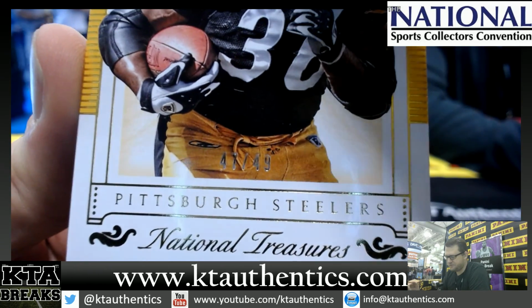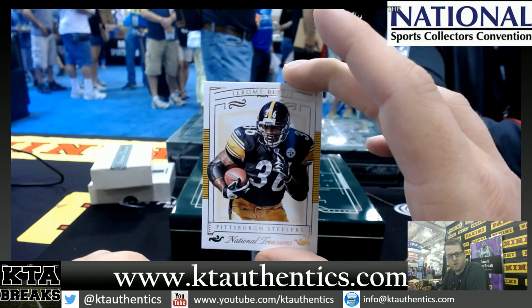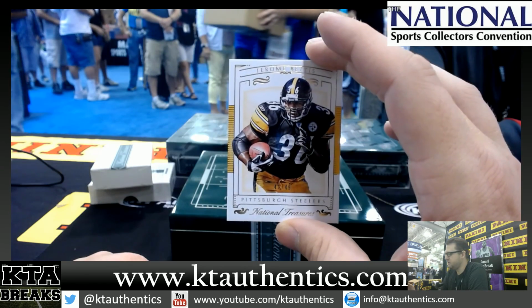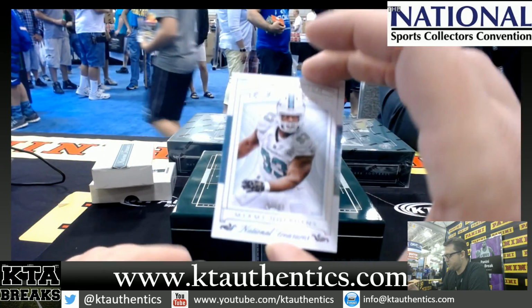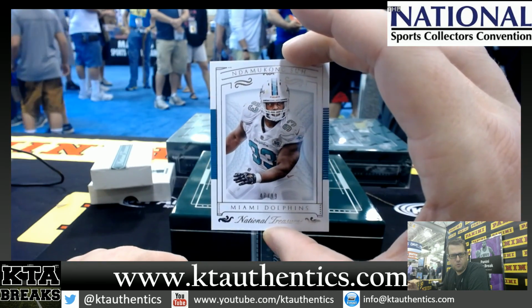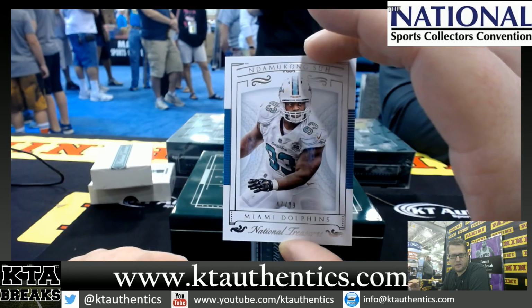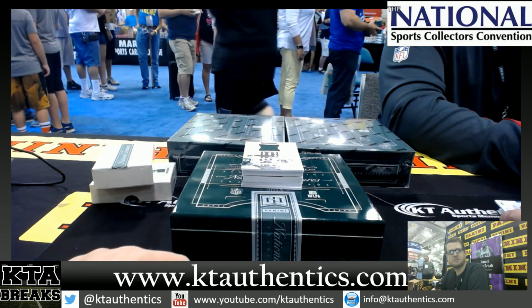47 of 49. This is box two, guys. First hit. Another short print base. Jerome Bettis. 47 of 49. Miami Dolphins. 47 of 99. And Dominican Sue, 47 of 99.